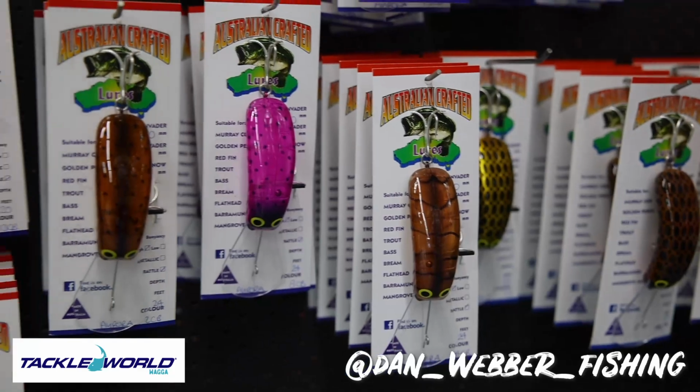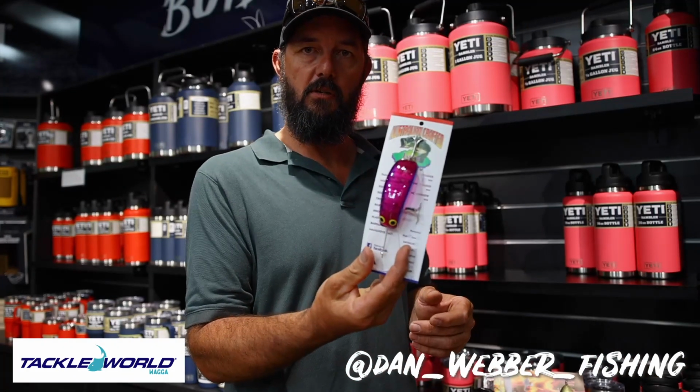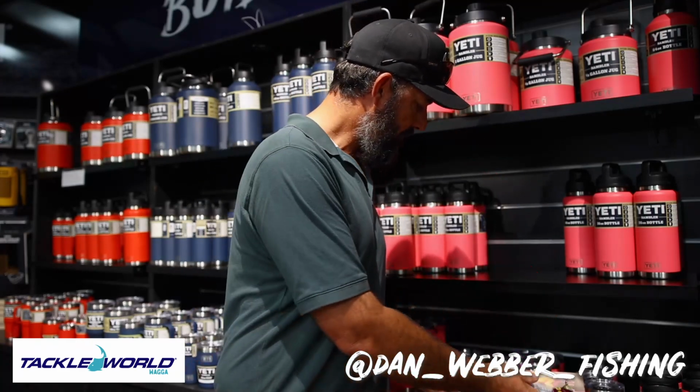And they've got the new Aurora range in the ACs as well. There's some really cool colours in those. That's another 90mm there. That one is definitely going home with me.